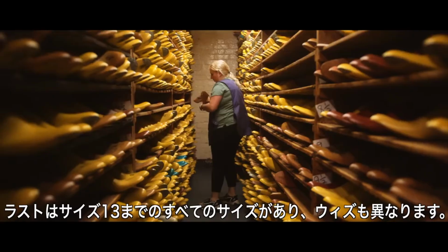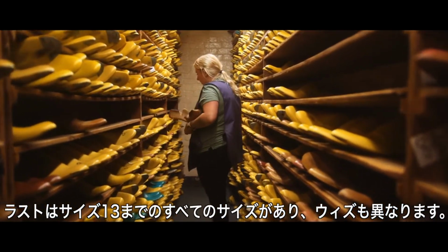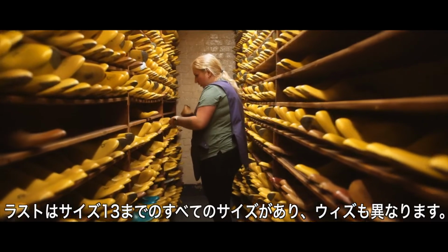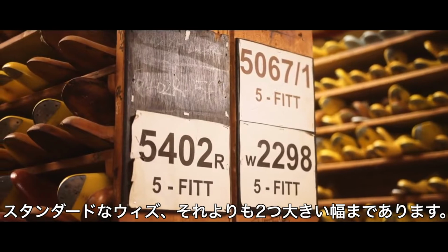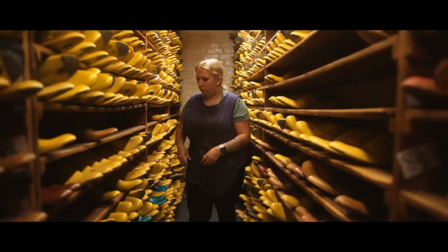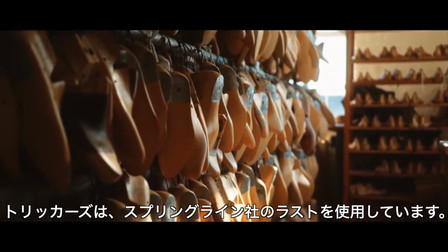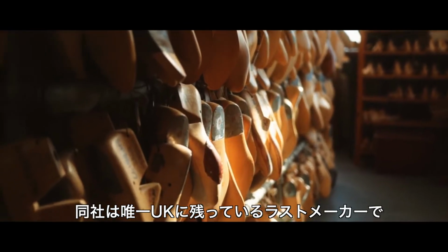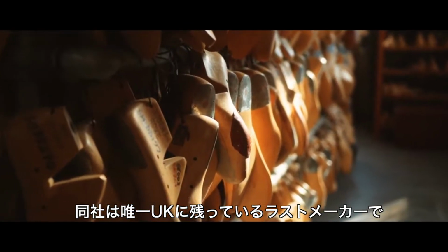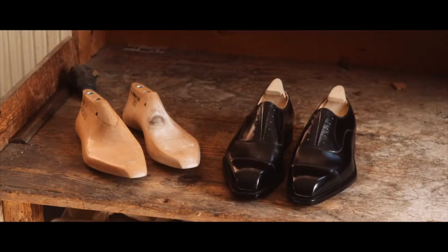Our lasts come in all sizes, up to size 13. And they come in also different widths. So we have the standard width, and then we go up to 2 widths wider than the standard width fitting. Tricker's have their lasts supplied by Springline, and Springline are the only remaining last maker in the UK. And they're actually also based in Northamptonshire, about 3 miles away from our factory on St Michael's Road.